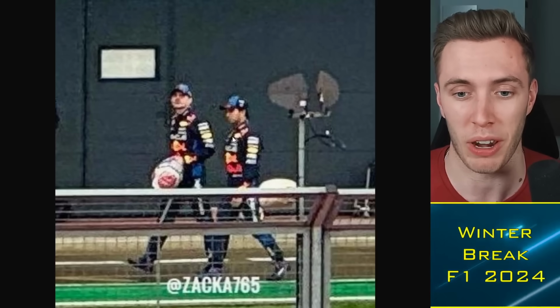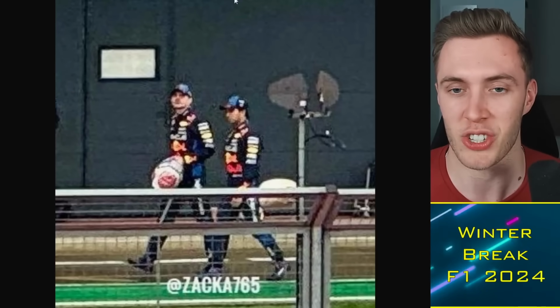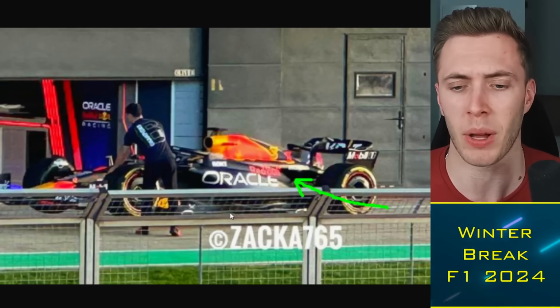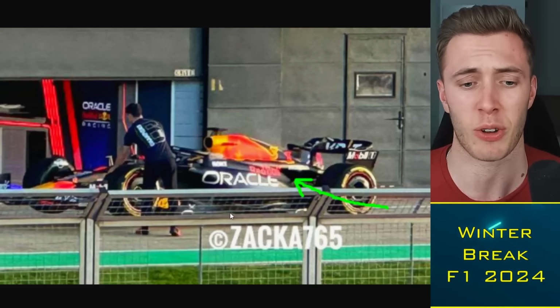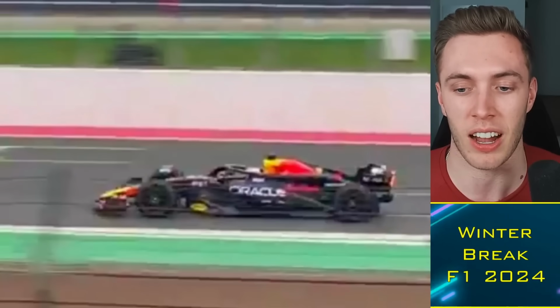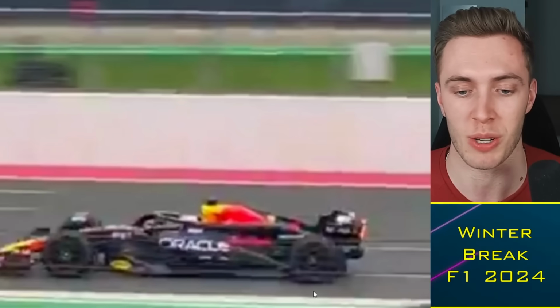This, not necessarily one of them, but we can tell that's Max, that's Checo Perez getting in the car ready to go. This, another shot as well of the Red Bull RB20. Now, the first thing you'll notice, of course, is the livery. It's the same. I mean, Max Verstappen said it the other day as well. The car is going to look the same, and the car does look the same.